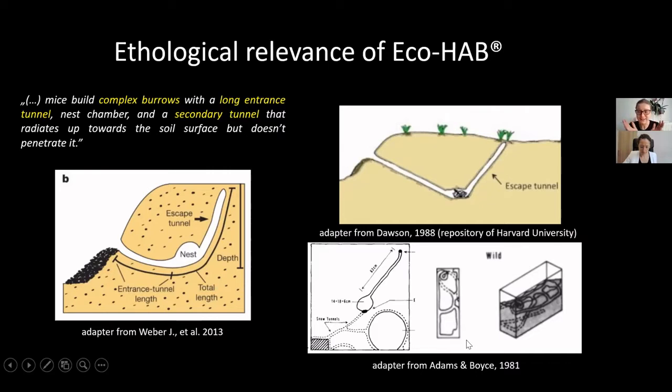So we tried to figure out how we can translate it into laboratory reality. And we figured out, okay, probably it's not feasible to let animals dig. That would not be reproducible and, you know, wouldn't be very prudent of us.